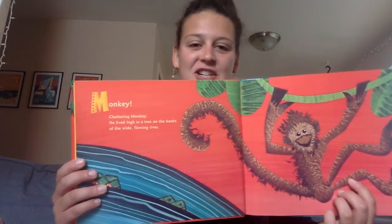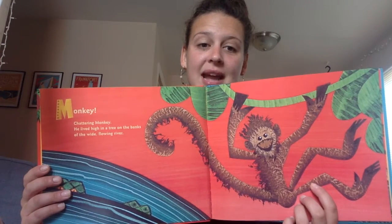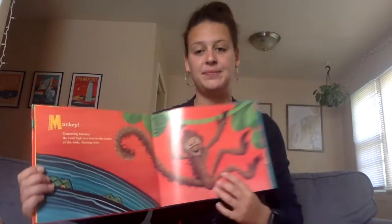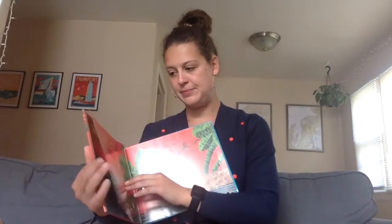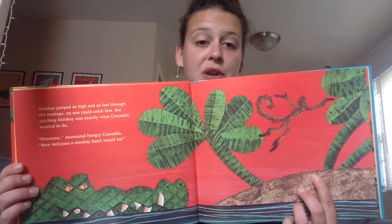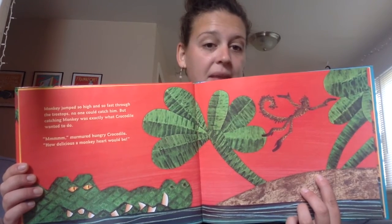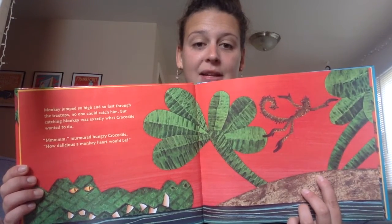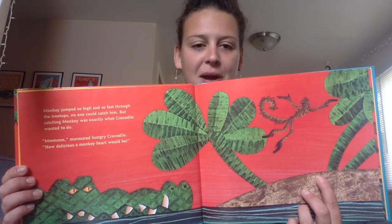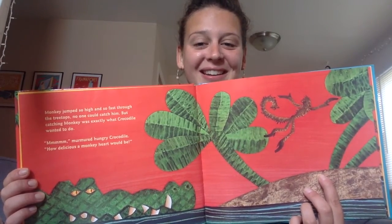Monkey, chattering monkey. He lived high in a tree on the banks of the wide flowing river. Monkey jumped so high and so fast through the treetops that no one could catch him. But catching monkey was exactly what crocodile wanted to do. Murmured hungry crocodile, how delicious a monkey heart would be.